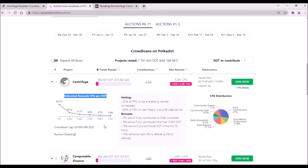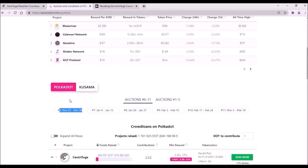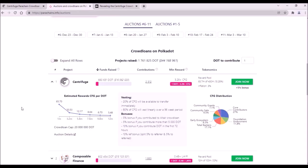And this brings me to the second question, which is, would it be better to delay the contribution maybe by a week to see what will be the total DOT in Centrifuge Crowdloan? Because in 1 week we will know with more certainty what will be the final CFG reward per one DOT. Remember, there is still one more week before the bidding in the 6th auction starts. The auction starts on December 23rd and ends on December 30th, so there is still more than enough time to wait how the total DOT in Centrifuge Crowdloan develops. I think this is eventually the best strategy, but there is one drawback of delaying the contribution, and that is giving up 10% early bird bonus.